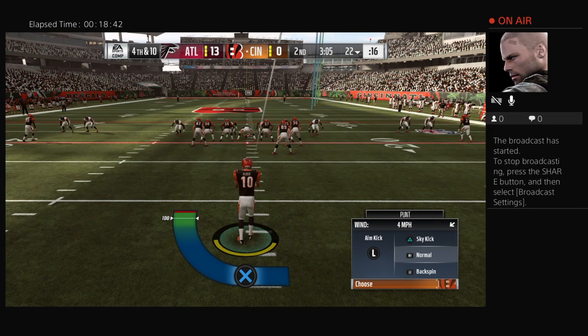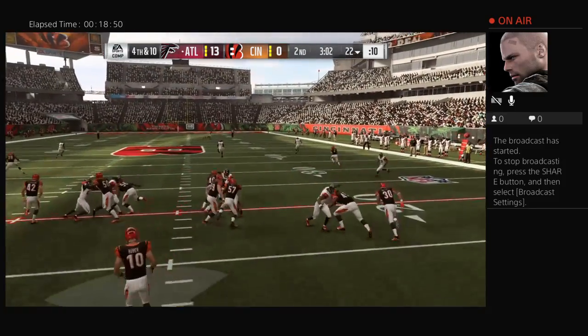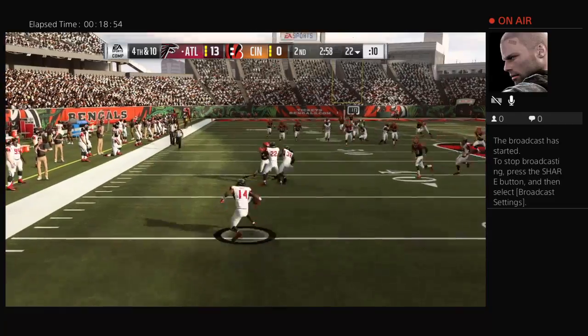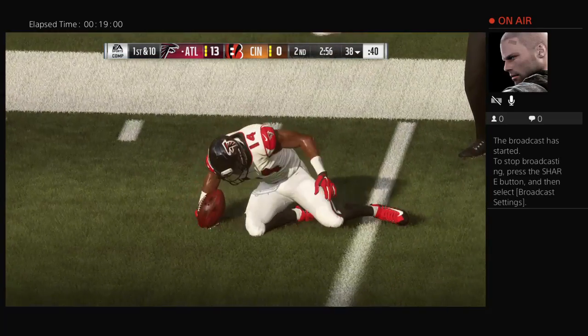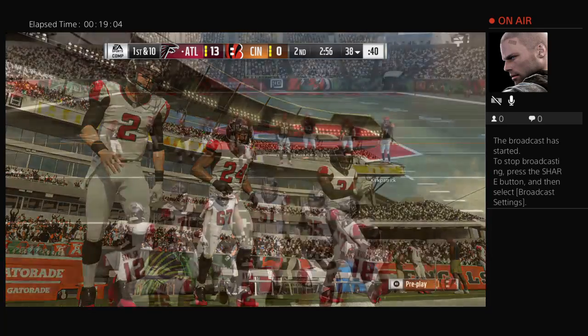Justin Hardy deep for Atlanta. Fielded just inside the 30. A 46-yard punt, 8 yards on the return. And the Falcons will be taking over 1st and 10.